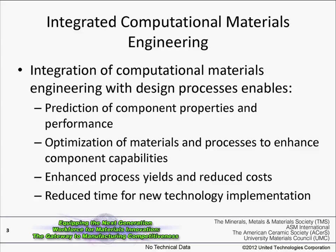Enhance process yields and reduce cost. If there's a process that we're producing a given geometry, and that geometry is really hard to produce, are there things we can do with the design, with the process, to make sure that every part we produce is 100% perfect and 100% yield? Reduce the time for new technology implementation.